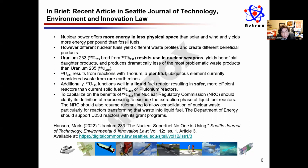Another article that appeared a couple of months ago in the Seattle Journal of Technology, Environment, and Innovation Law is about a couple of very interesting things. The title of the article is Uranium-233, which is bred from thorium, which I will talk about later: the nuclear super fuel that no one is using. Amazing. So why is this super fuel? Nuclear power in general, of course, offers more energy in less physical space, and this is even smaller than the other PWRs. Compared to solar and wind, it yields more energy per pound than fossil fuel, as I mentioned before.